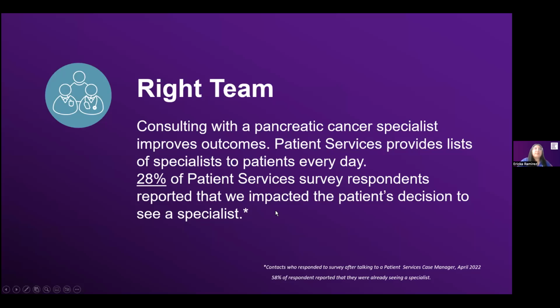So by the right team, we mean consulting with pancreatic cancer specialists improves outcomes. Patient Services provides lists of specialists to patients every year. 28% of patient services survey respondents reported that we impacted the patient's decision to see a specialist. Your team may consist of a gastroenterologist, an oncologist, a surgeon, and/or dietitian that specializes in matters of the pancreas.